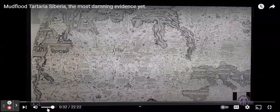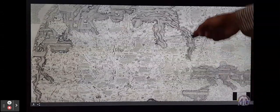This is the map of Mundi that we're looking at. 1451, apparently. It's upside down. There's the Mediterranean Sea. There's Italy sticking up upside down. Greece upside down. Lakes upside down. The rest of the world is upside down, and probably was upside down back then.